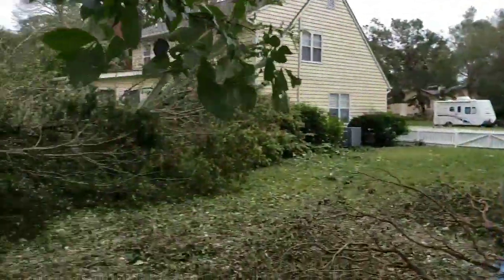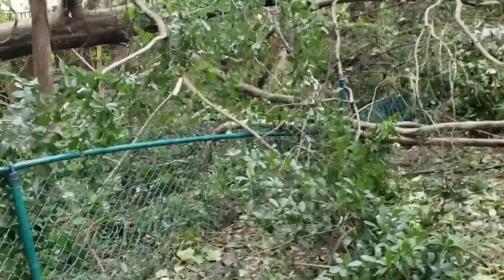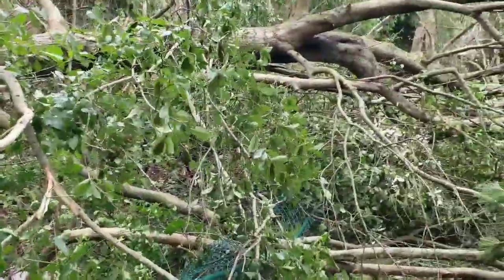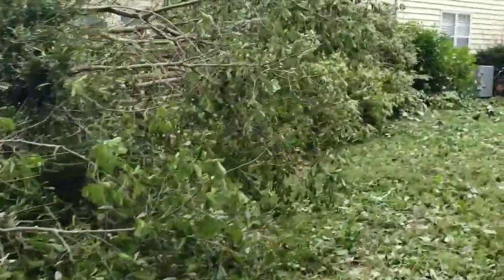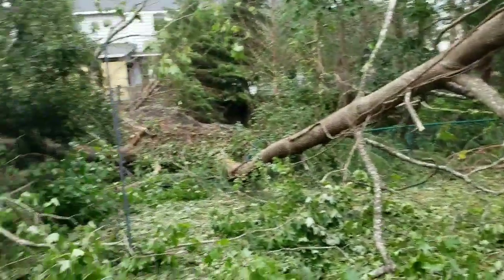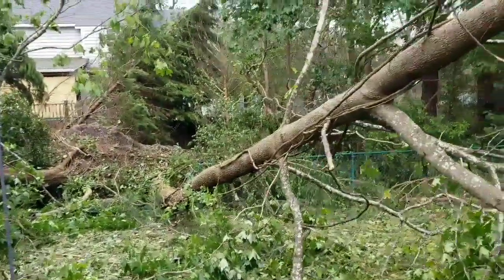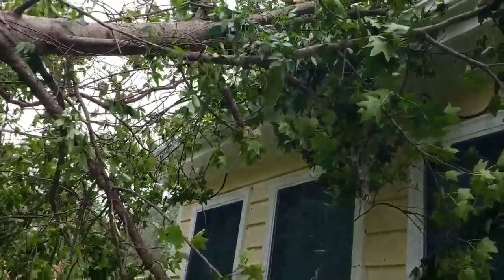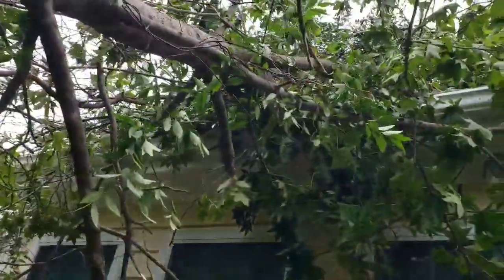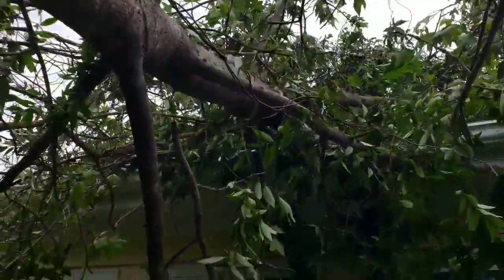Alright. So, yeah, this green fence is done here. Yeah. Let's see if I can get to the other side of the yard. Okay, other side of the yard is a little boring. Another tree. This is the one that is on the sunroom. But it looks like it didn't really do a lot of damage. The gutter even looks like it's sort of okay.